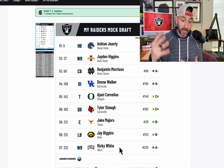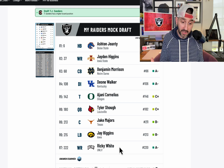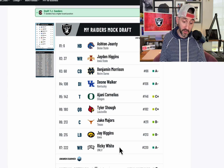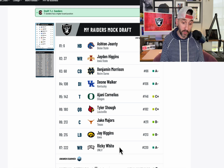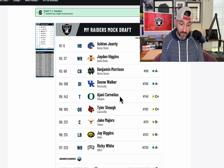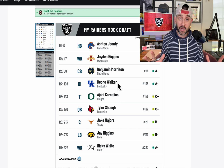I think we really upgraded the offense. We got a backup quarterback, a developmental guy. We got a true X wide receiver in Higgins. Another really productive college player in Ricky White and Jeanty. And then we got some offensive line depth with Cornelius, some D-line depth with Walker. I think we checked all the boxes here, Raiders fans.